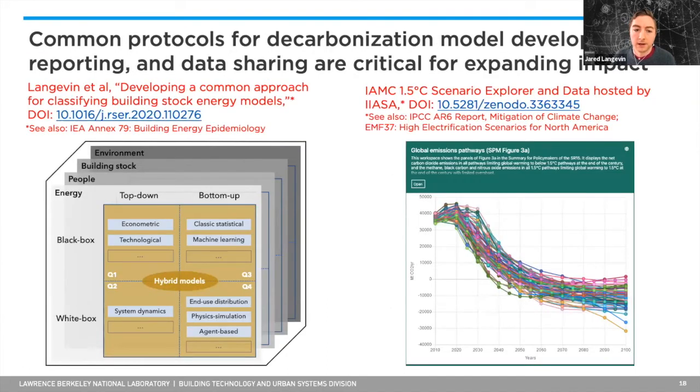And then lastly, as the field of decarbonization research grows, it's really important that we are able to develop a common basis for exchanging information and ideas about our models without too much friction. So here are two examples of attempts to facilitate that. At left, we've recently worked through the International Energy Agency research community to develop a classification scheme that allows us to quickly share and understand models that represent building energy use and emissions at scale. And along similar lines, this group's also developed a model reporting standard that should be published soon.